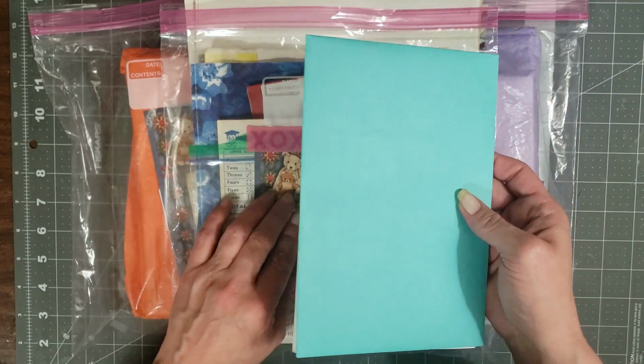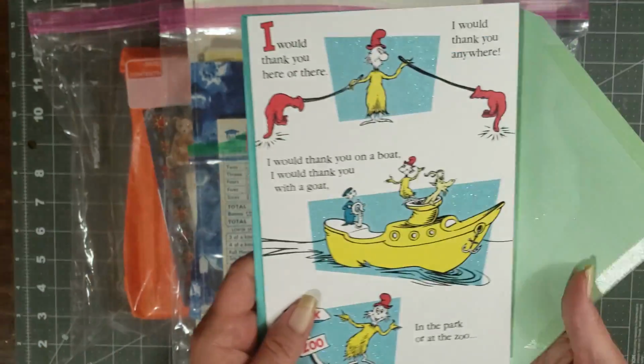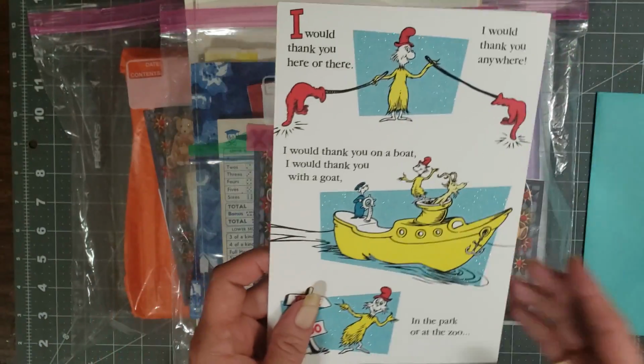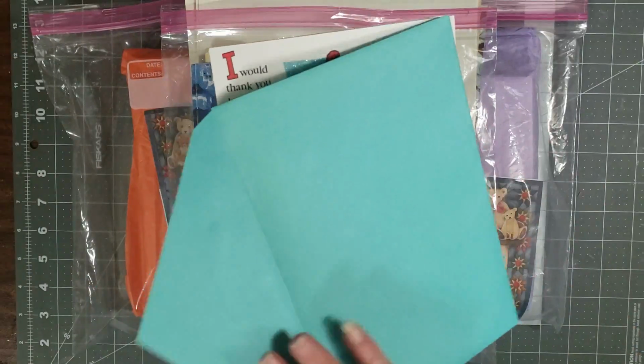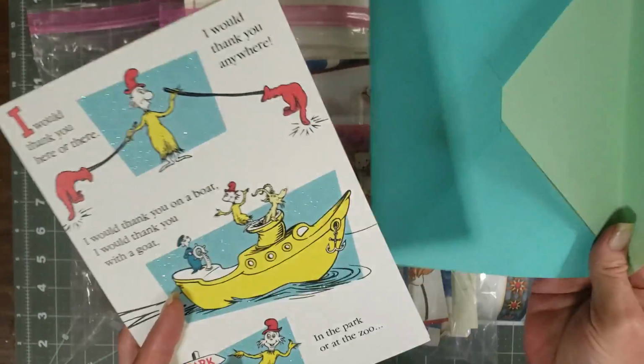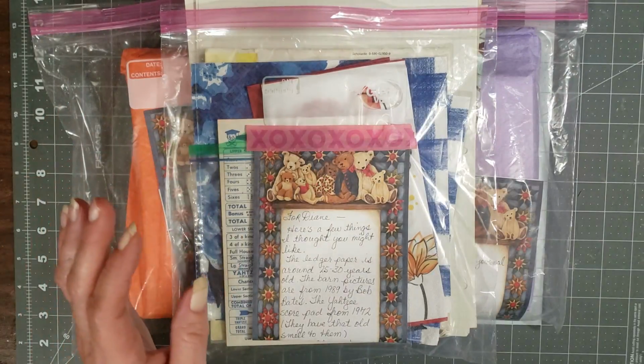But first I wanted to show you, she sent me some goodies. Thank you so much, Denise. And look at this cute, cute card. I stinking love this card, and it's going in my friend journal, and I love the envelope that came with it. I might have to do some collage work on the envelope. So I'm going to put that to the side.